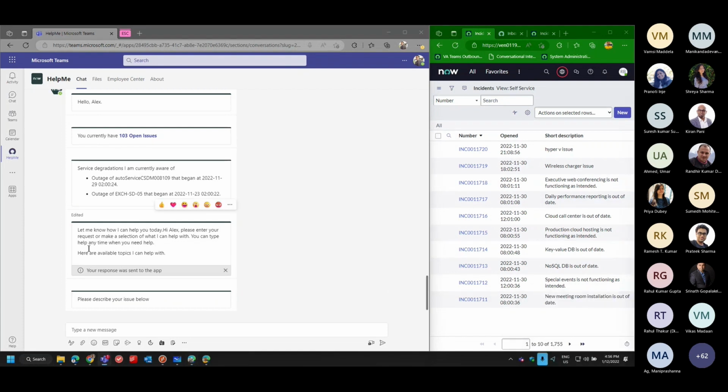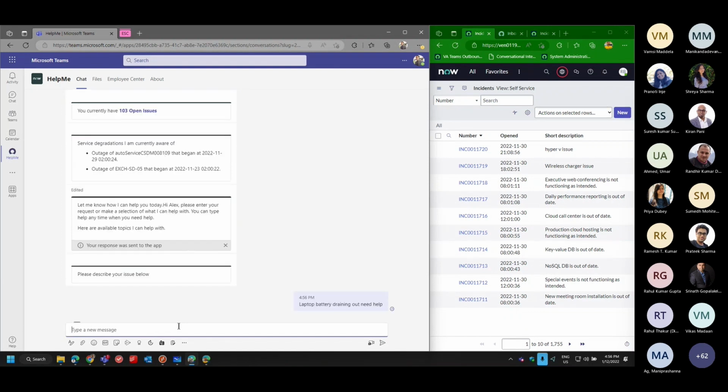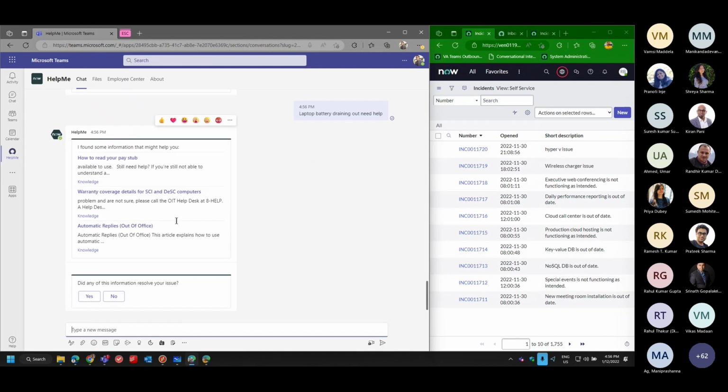So Alex selected report an issue. Now it asks me to please describe my issue. As I said, laptop battery draining out and need help. Now the issue description is posted. Now it will ask whether any of these articles help, a very important, critical piece. It will search for keywords like laptop, battery, draining, and look for ServiceNow knowledge base articles that can be helpful to the end user reporting this issue. As you can see, quite a few articles were posted to me and none of them are relevant. So I'll say no.